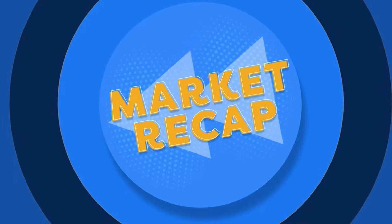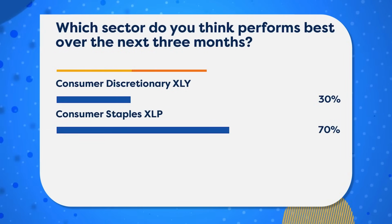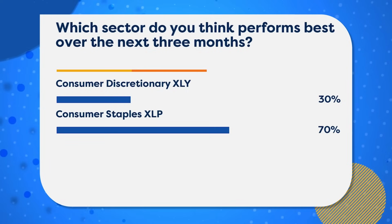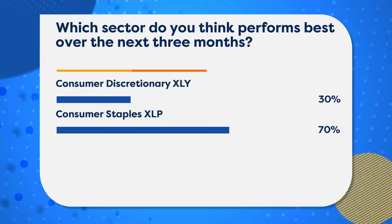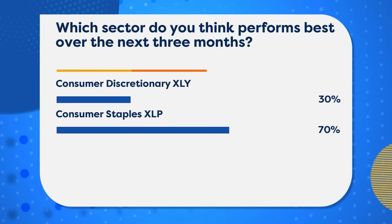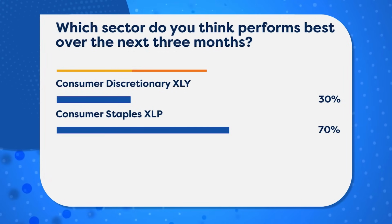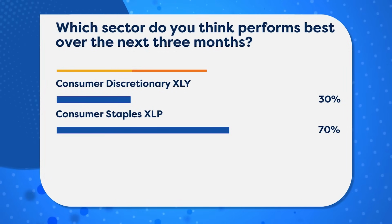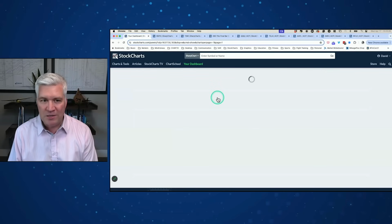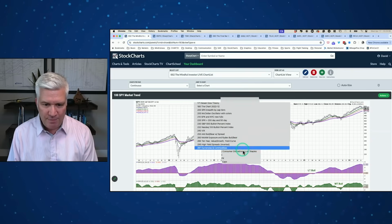Before we bring up the charts, I do want to point out a poll we had going. Which sector do you think performs better over the next 3 months? You have two choices, offense or defense. Consumer discretionary, the XLY, only got 30% of the responses, which is stunning to me. Consumer staples, the far more defensive play, gets 70% of the votes. This is actually a great surprise. I love surprises. I'm not surprised because the market is looking vulnerable. I'm a little surprised because consumer staples have looked absolutely painful.